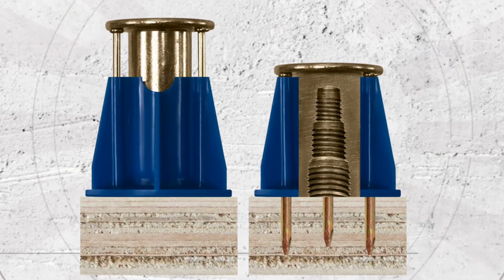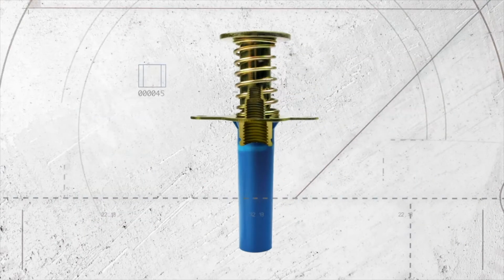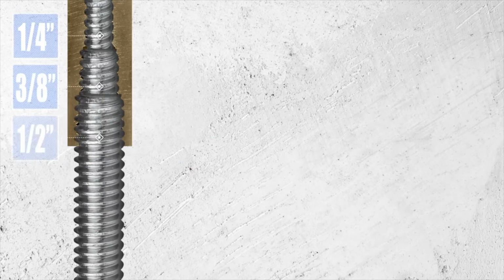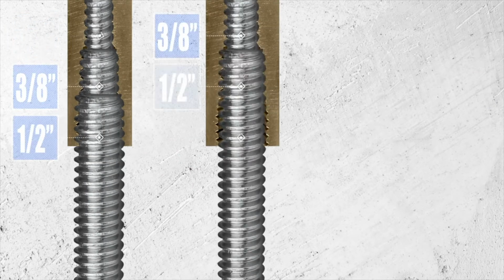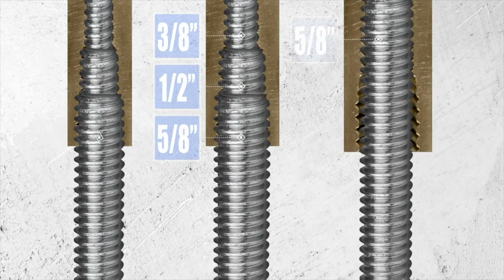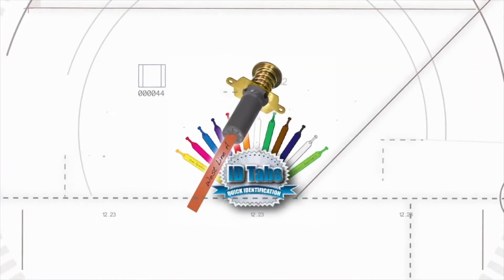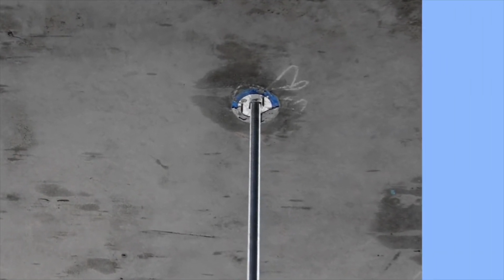Eliminates the need for rod couplers with multiple threaded rod sizes in the same insert, allowing for 1/4 inch, 3/8 inch, and 1/2 inch rod, 3/8, 1/2 inch, and 5/8 inch rod, and 5/8 and 3/4 inch rod. The Blue Banger hangers come with optional multicolored ID tabs and easily allow threaded rod size changes after install.